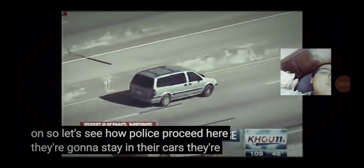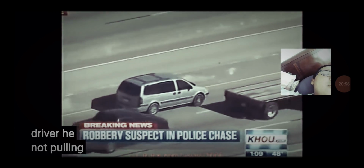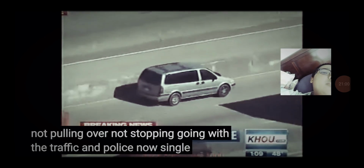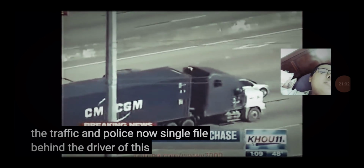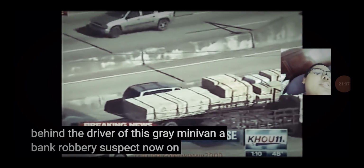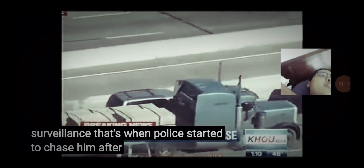They're going to stay in their cars. They're going to continue to follow. And the driver is not pulling over, not stopping, going with the traffic. And police are now single file behind the driver of this gray minivan, a bank robbery suspect, now on the run for about 40 minutes. The person was under surveillance. That's when police started to chase him after it was known that he was a suspect.